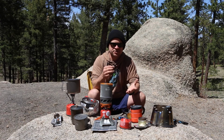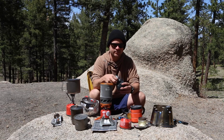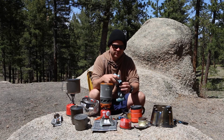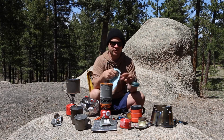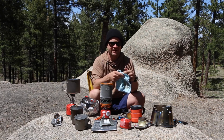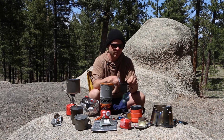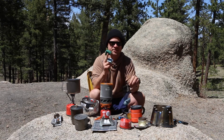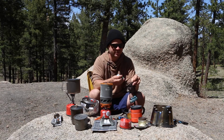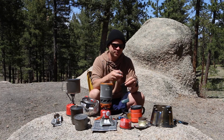But this little guy here is just a mesh little bag. It has the stove carrying case. I like to keep that just so the stove doesn't get a bunch of water from the towel in it, or dirt, who knows. This is a Light Load towel. I love these towels. They're super light and they're actually pretty rugged, and they work really well for backpacking. And then I have a little scrubber that I just cut off of a scrubby pad from the grocery store. It's my little scrubber for my pot, and a little mini Bic, of course.